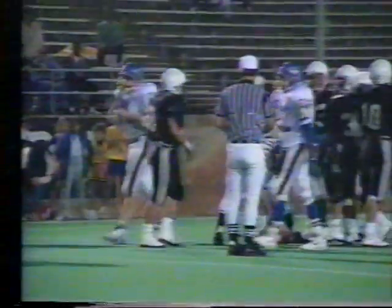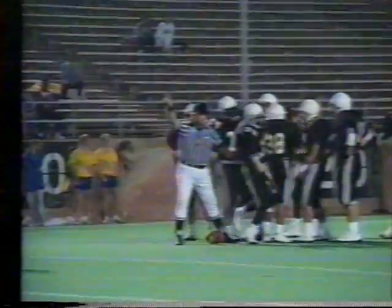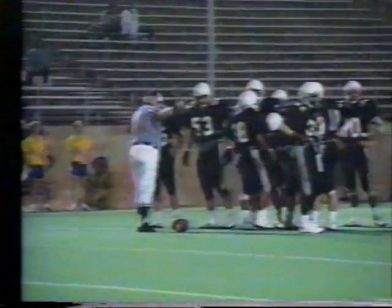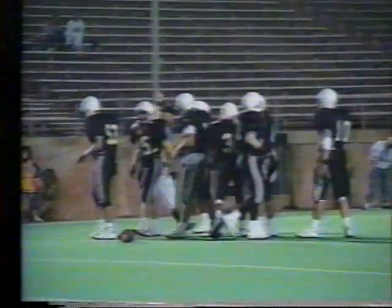Calvin gets the call and gets 3 to the 46. Calvin working in the backfield now with Chad Sanders, and Calvin is the lead running back now for Keller. 2nd down and 7 after the 3-yard pickup. Moving him back between fullback and tailback. We're talking about Carlton Calvin, 6 foot, 203 pounds, a senior.